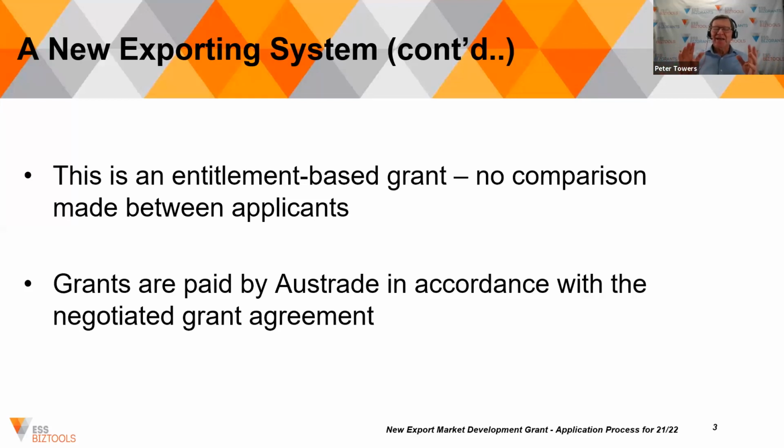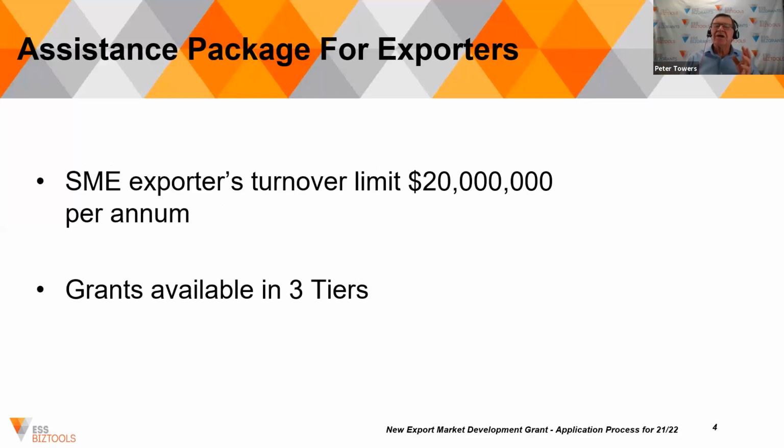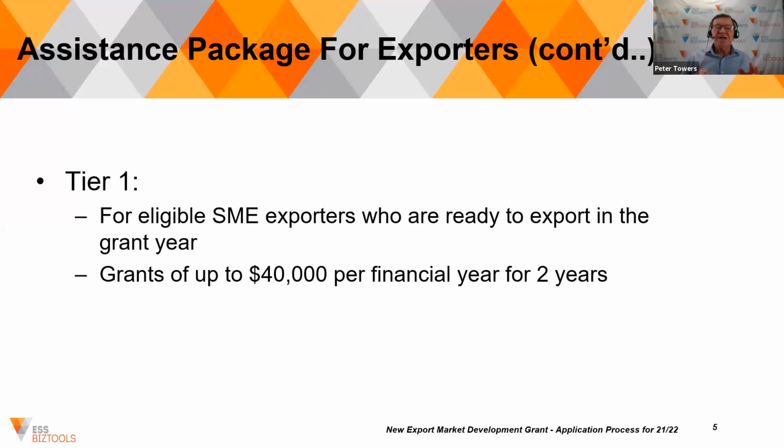Just bear in mind that any type of business can apply for an export market development grant. Unlike a lot of other government programs, it's not limited to big business. One of the other big changes has been, though, that the turnover limit is $20 million. In the current scheme, it is $50 million. And the grants, as I've said, are available in 3 tiers. Tier 1 is for SME businesses who are ready to export in the grant year. The grant year is 2021/22. Grants are up to $40,000 per financial year for 2 years.